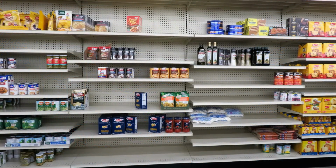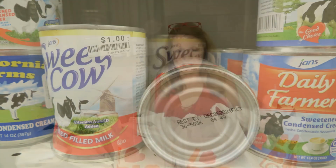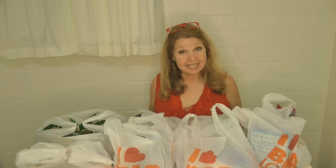No matter what store you shop at, make sure that you check the expiration dates, the best by, sell by, use by dates on the food, because it definitely matters. I looked at a can of milk and it expires in less than 30 days, so that would not be something you'd want to add to your prepper pantry. Most of the foods were very fresh. The dates were 2023, 2024. I was very pleased with the dates on the items that I did choose.